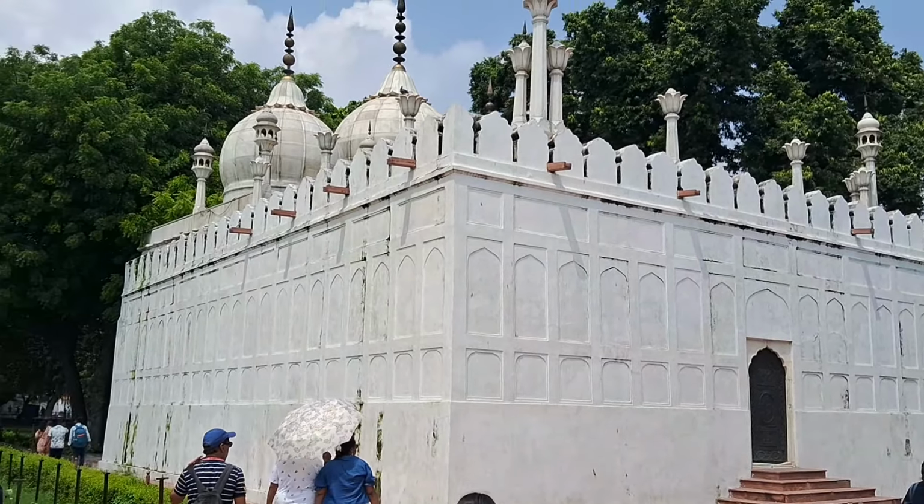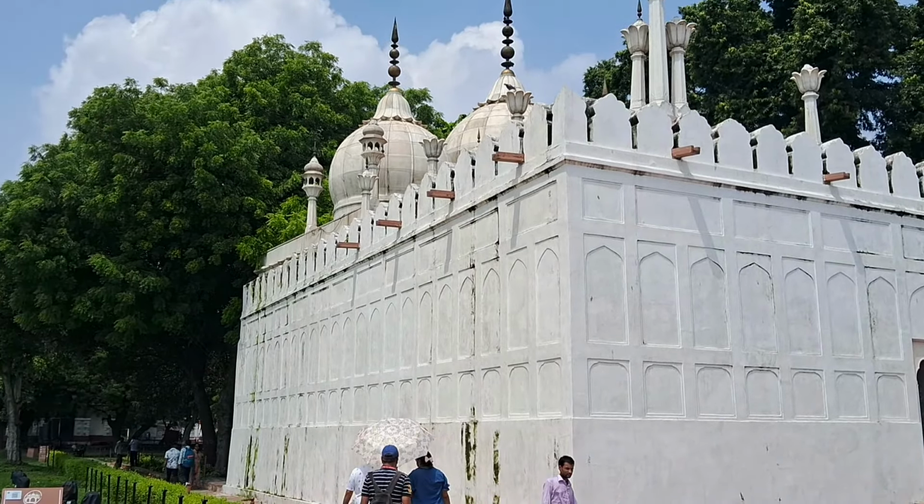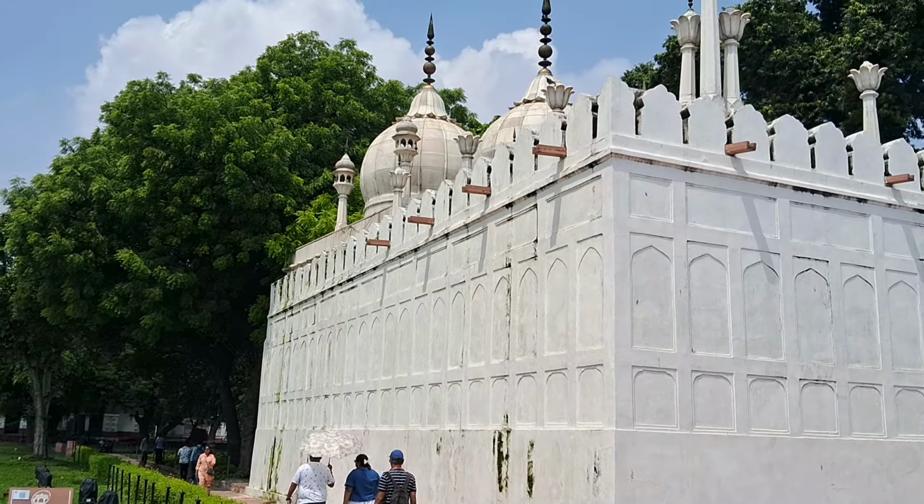Shah Jahan himself used to go to Jama Masjid, which is very nearby, a kilometer away from the Red Fort, and he used to offer his prayers regularly over there.